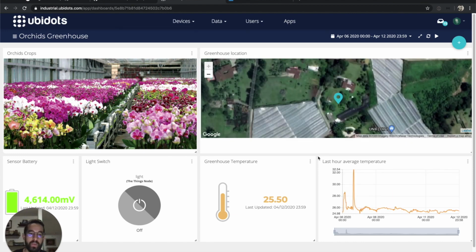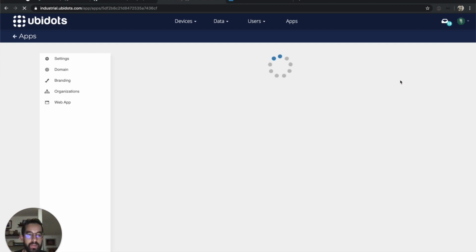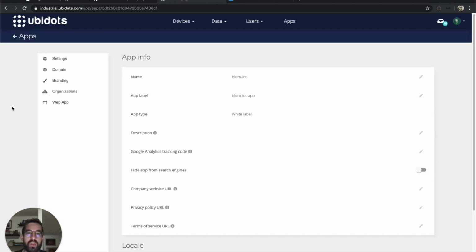So now we have seen how to create widgets and dashboard within Ubidots. Let's go to the apps section and see how customization works. Here we have the different applications. In this case, I only have one, but please note that we can have more than one. To edit it, we are going to click here on the pencil and we get a few subsections. I'm only focusing on domain and branding, starting with branding.